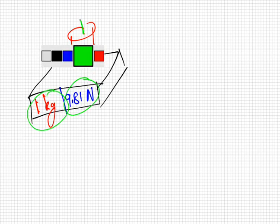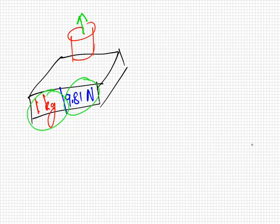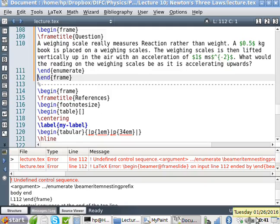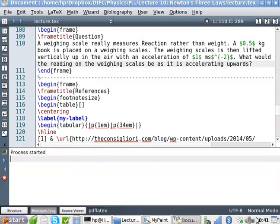So here, again, I want the R. This time, R plus 707.1, what should that equal? 1962. So the R here is 1962 minus that, so that is 1255 newtons.